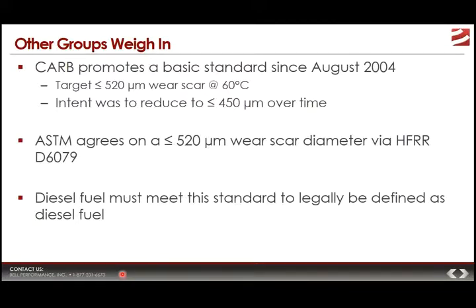Now, ASTM has to satisfy a lot of different actors in the arena, so they weren't going to fall directly in line with CARB. What ASTM did was they said, okay, we'll settle on 520, and so that was the standard. So why that matters is they wrote the wear scar measurement into the D975 diesel fuel specification.